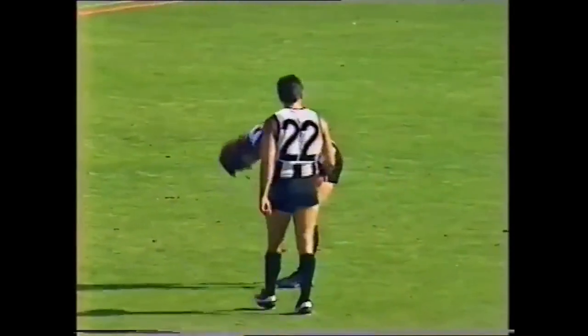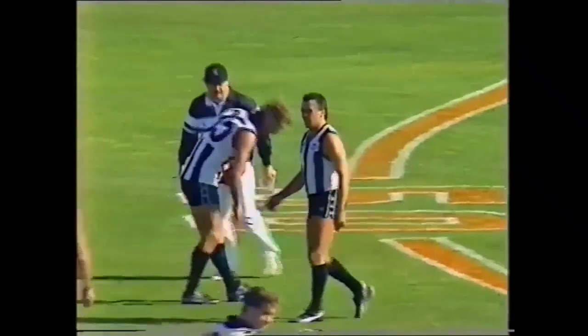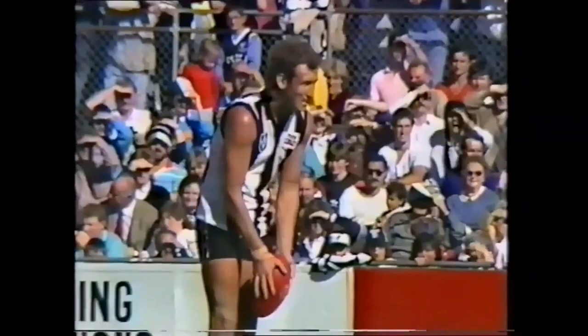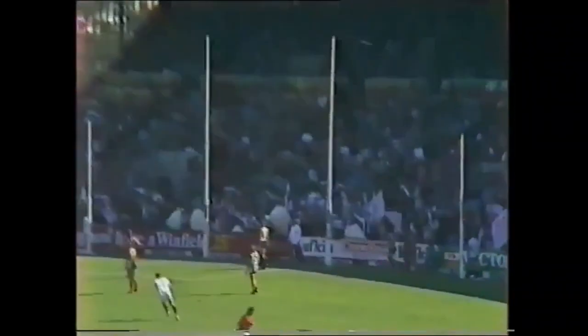This is the way Peter Daicos started last week. He started in the centre. We see here on replay, he's run into the biggest man on the ground. That's 17 stone 10, John Ironmonger. Oh, didn't he? Oh, he ran into him. It would be like running into a brick wall. Here's Gary Kirk. Daicos two so far from 45. Back at three. Collingwood back in front.